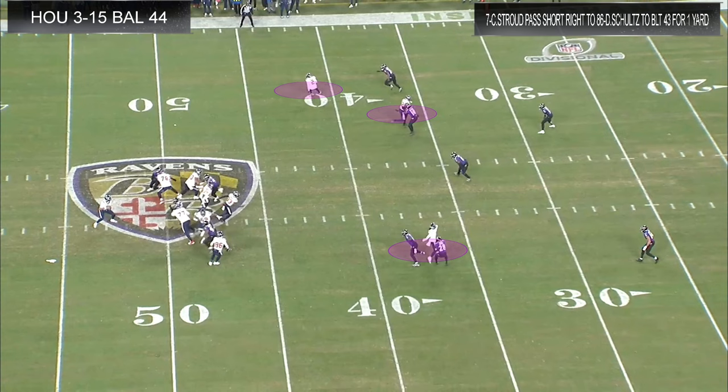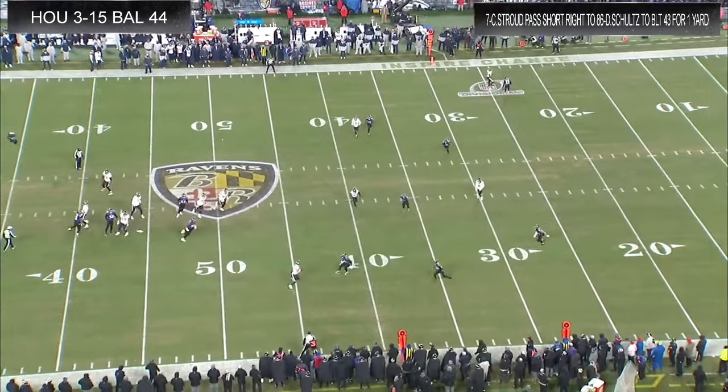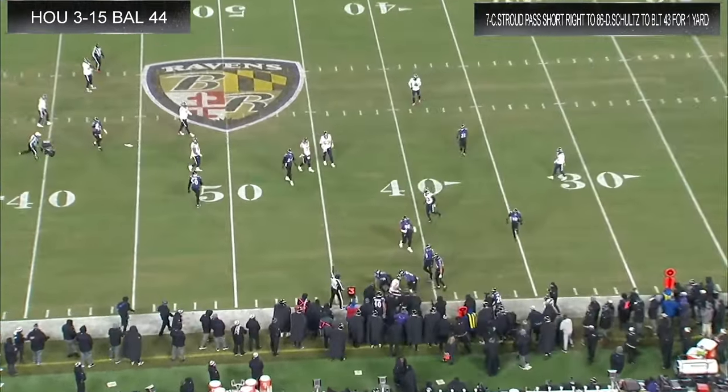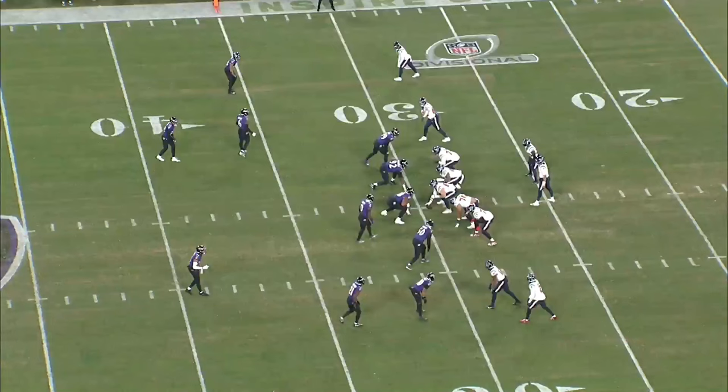He has to bail out, with most of his receivers on the opposite side from where he's bailing out. So he just has to dump it off. And we just came up and made the tackle. Queen and Darby, I think, made the tackle. Good team defense, man. Great team defense.